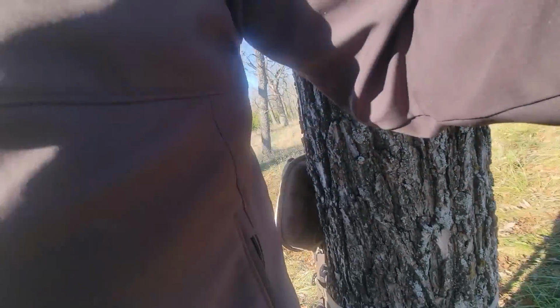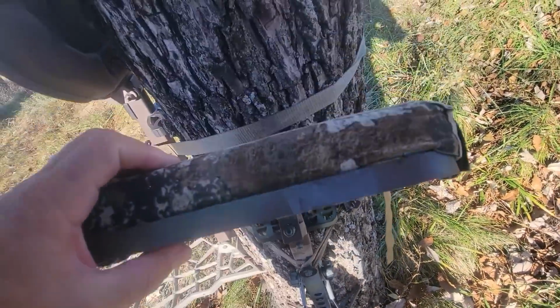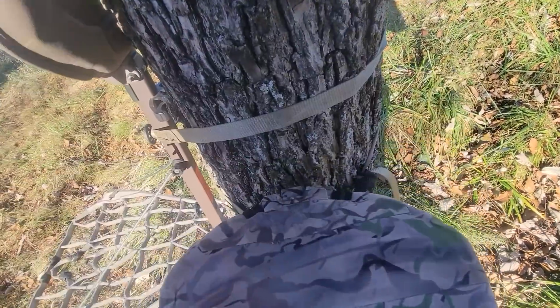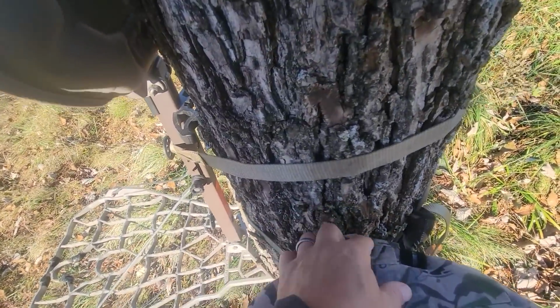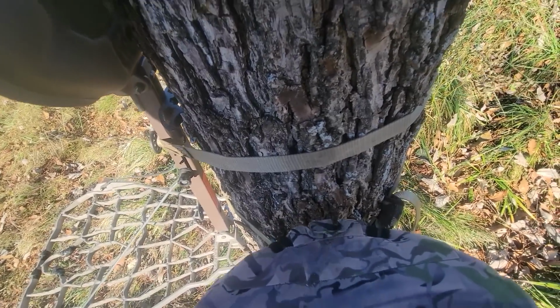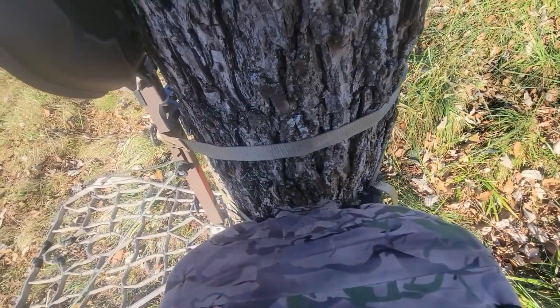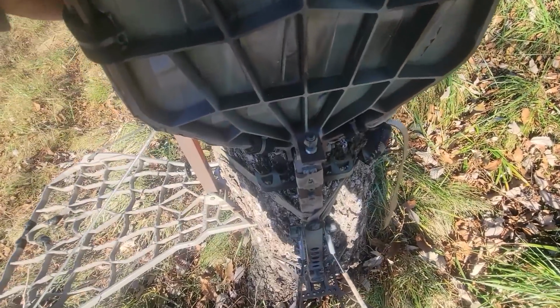Now, listen to that squeak. That squeak is not a bushing, I don't think. I don't know, but listen to that. That must have developed from sitting, bouncing around in the back of the truck and all the dust for all this time. Listen to that. We will have to fix that. Like I said, I haven't used this since September or October.